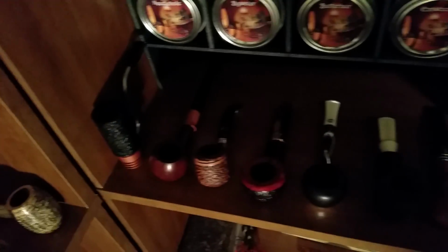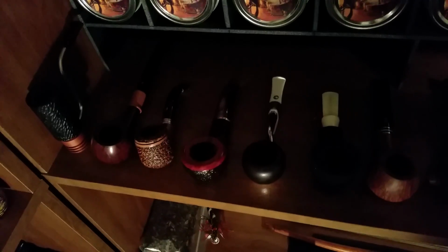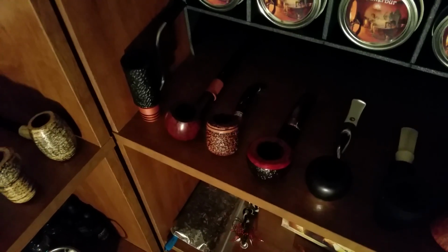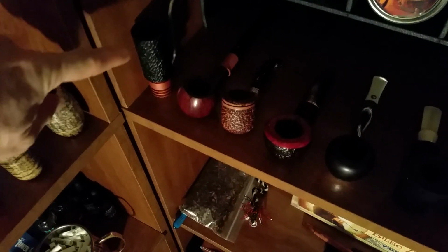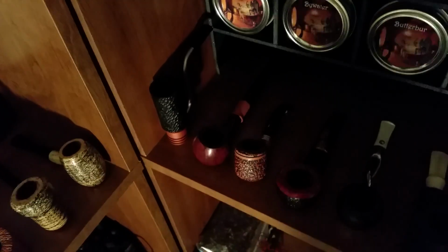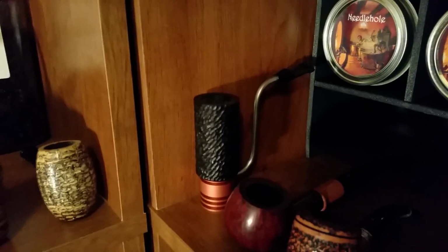All right, let's move over to my aromatic pipes. I can't point because I'll just get a shadow on everything, so I'm just going to start with this one here, this one at this end, and then I'll just name them going that direction. Okay, so the first pipe you see here is my Radiator Pipe.